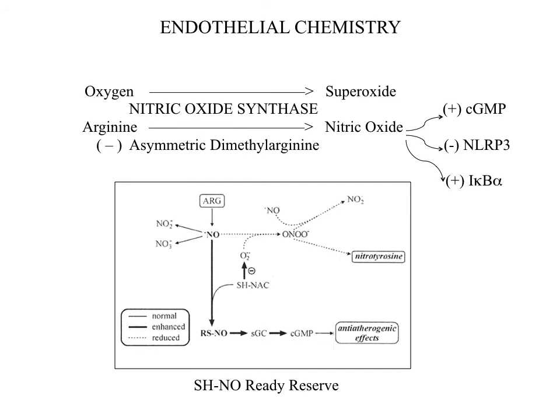So in a reductive environment, we've got plenty of glutathione. If we make more nitric oxide than we need, we can react it with glutathione and cysteine to form a ready reserve. So in a reductive environment, arginine is converted to nitric oxide, cyclic GMP, we inhibit NLRP3, and we support ICMA.